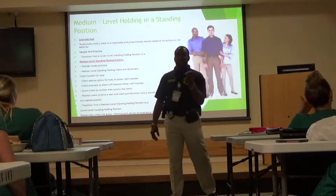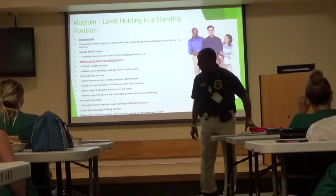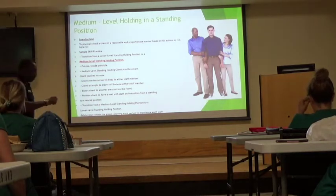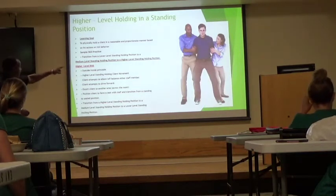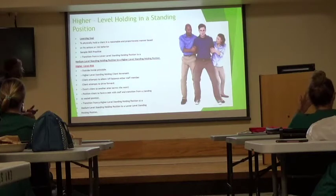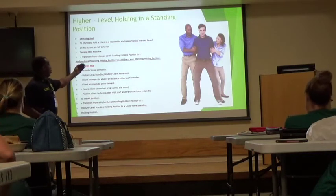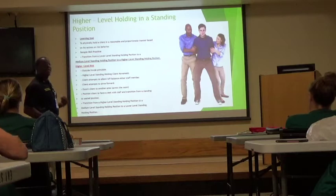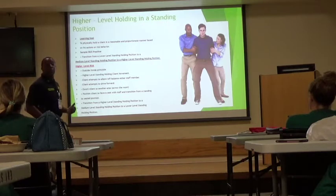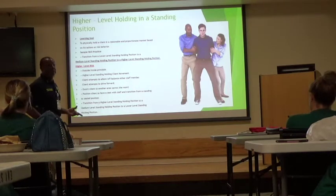But what it does is give you an escort method of moving an aggressive PD from point A to point B without being punched, scratched, punched, scratched. If you notice, they also both keep their shoulder line behind the patient's shoulder line. That avoids the biting. You know, they try to bite. You're behind their shoulder line because there are some kids that will bite you.